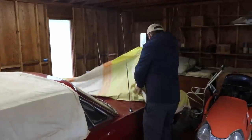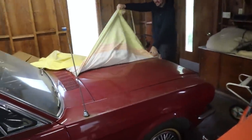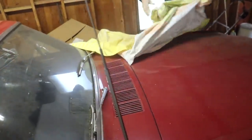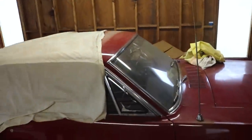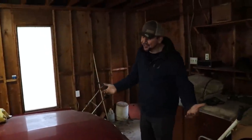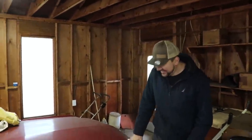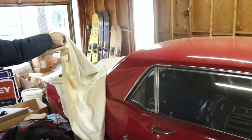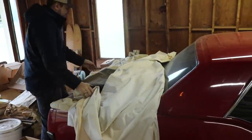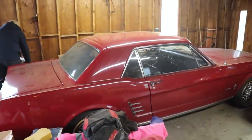Ooh, got some bugs. Tarps in there pretty good. We're gonna have to pop the hood then. Ooh-wee. So far so good, huh? How's the paint looking? It looks really good, honestly. Just needs a nice good little wash. It's definitely been sitting. And it's raining outside, so it might look really good by the time we get back to the shop. Get the other part off. Look at that, it looks 100% better.